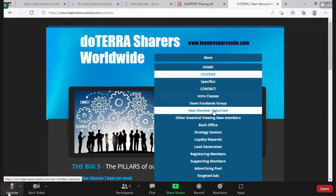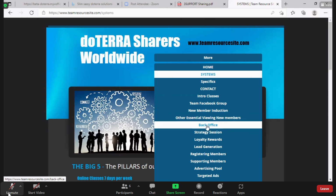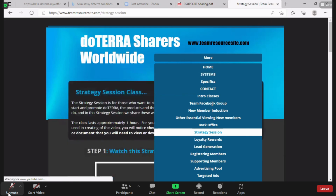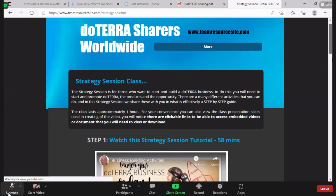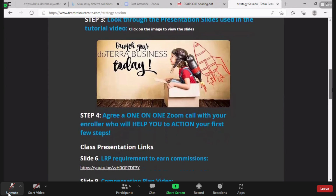It's very similar to my systems, but they are just a little bit more online orientated. We have a little bit of an offline approach. The back office they have here is the UK one, so it doesn't look like ours does. Then the strategy session, go and watch that. The strategy session is a very nice place to start if you want to launch your business. It gives you step by step. You can even print the slides and go through it.